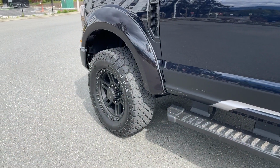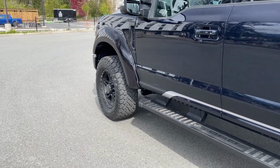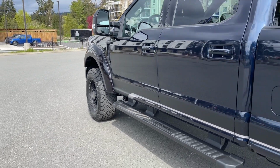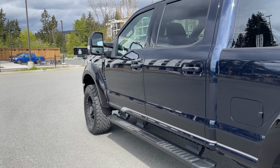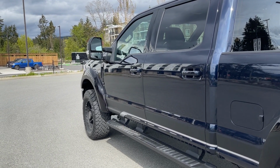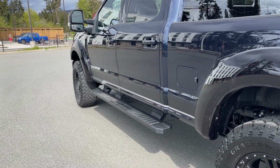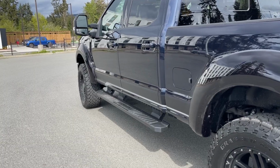5-inch grabber all-terrain tires, 20-inch black satin wheels, wheel flares. As well, you've got a body color door handle with intelligent access, and that means when the fob's in close proximity, you can lock and unlock the doors, and you have keyless entry keypad. There's also that nice silver accent power stripe, and you have a running board as well.